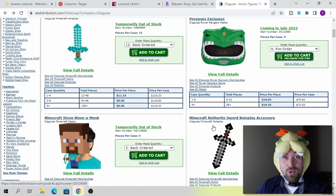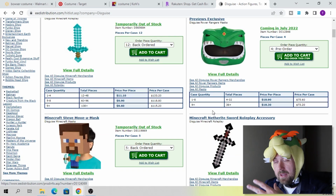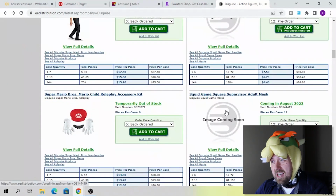Whatever product you'd want to use for ungating, you have to purchase it and then wait for it to actually come in for them to send it to you. Now that does happen. They don't usually keep a ton of this kind of stuff in stock. So I guess the best way to go with EE Distribution would be to just pre-order or find something that they actually have in stock.